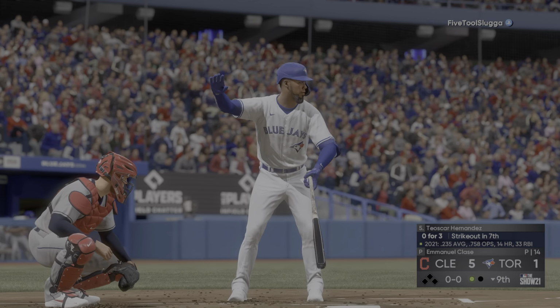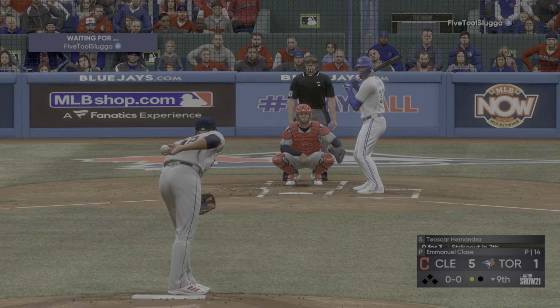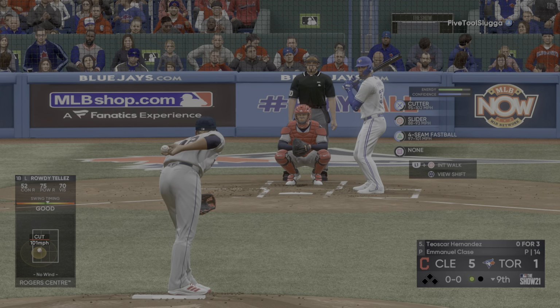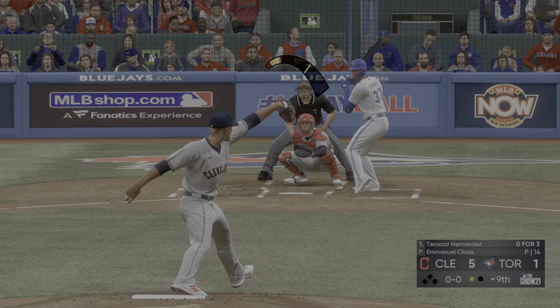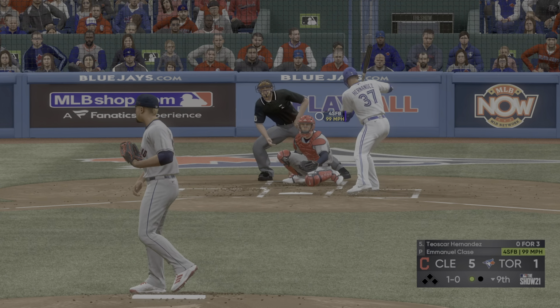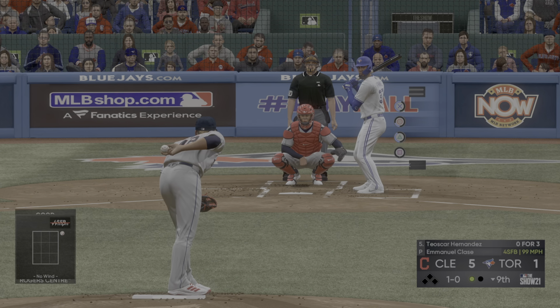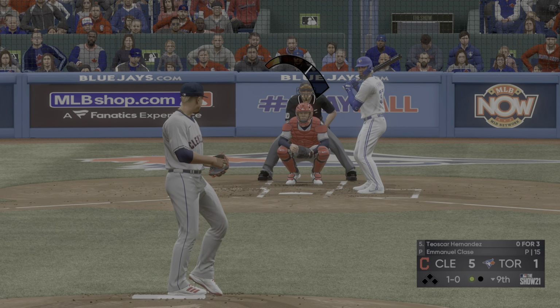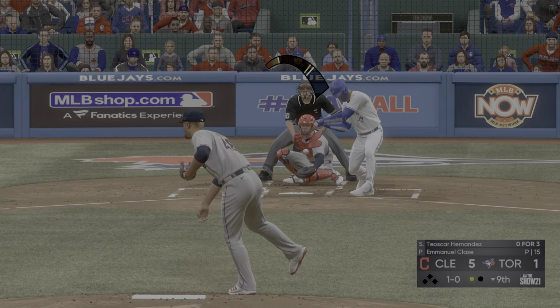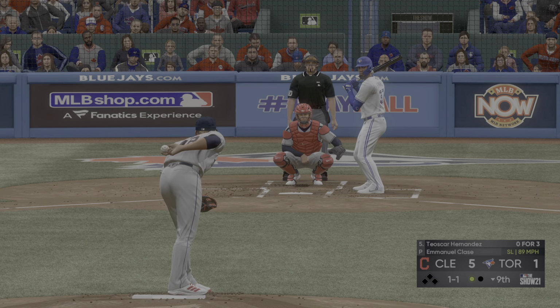Stepping in once again is Teoscar Hernandez. He struck out swinging in his last trip to the plate. Yeah, he didn't put up much of a fight either, Matty. Got to find a way. Can't go down three pitches. I don't care if you're staring at him or swinging at him. You have to find a way to make this pitcher work a little bit harder. Right guy, right spot. This is one of the better hitters in their lineup. Just the guy they want to see coming up now to get this inning going.